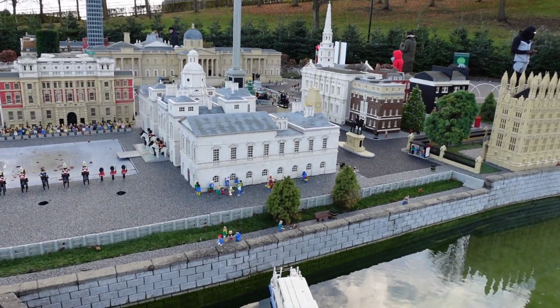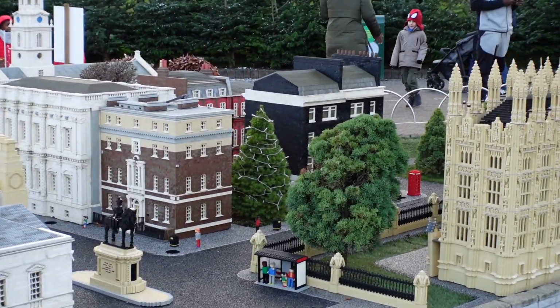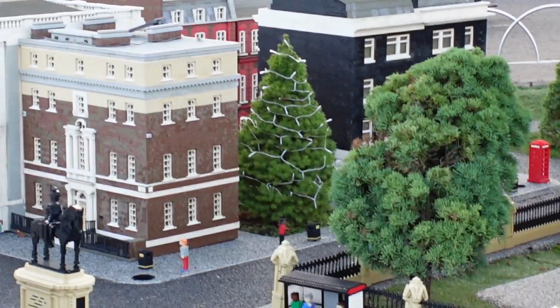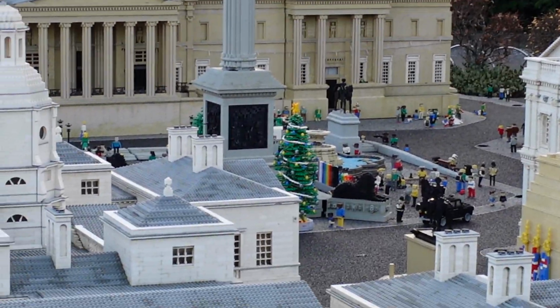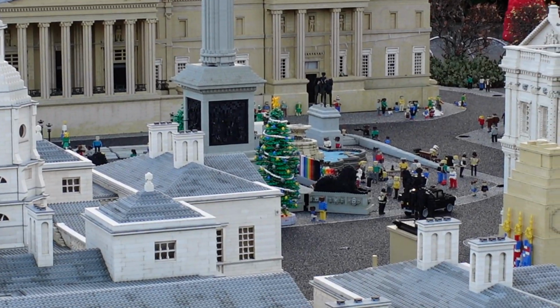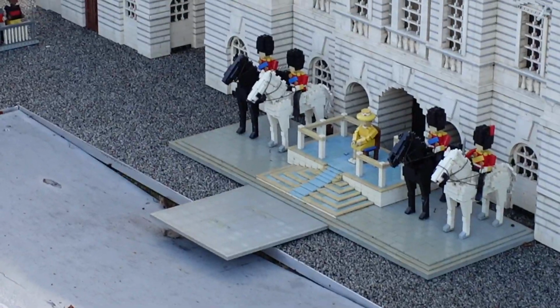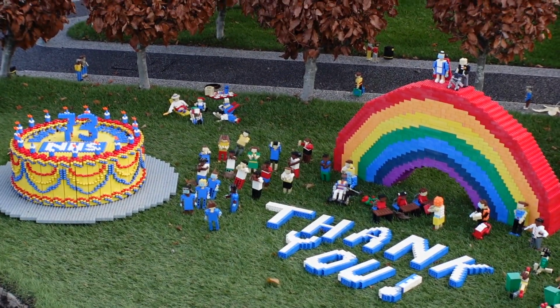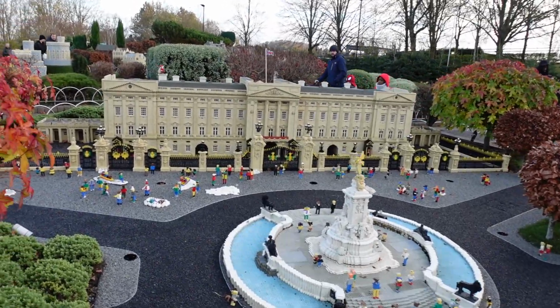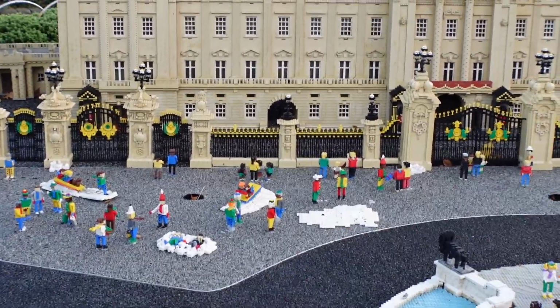It's got loads of people by the water here. You've got that Christmas tree decorated over there in between the buildings. That's a big Christmas tree. It's as tall as the buildings. You've got another Christmas tree over there. You've got the Queen, unfortunately, sat on her own. And we're saying thank you to the NHS and happy birthday. And again, you got everybody skiing and everything out in front of Buckingham Palace.